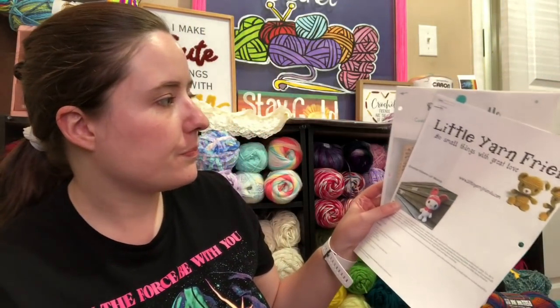Whew, I don't even know where to begin. Okay, I'll begin with the books first. First, there is a printed off Crochet World holiday magazine. It's like a really nice photocopied version of a Christmas pattern book, so I love that. And then there's a couple other little patterns here, Little Yarn Friend, and then there's a Minion Square that's been printed out.